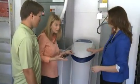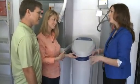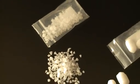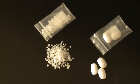Is it just regular salt, or is there a certain kind of salt? Well, there's certain types of salt that are better for water softening. Typically they come in crystal form, which are sort of larger, jagged shaped salt crystals. And then there's also water softening pellets.